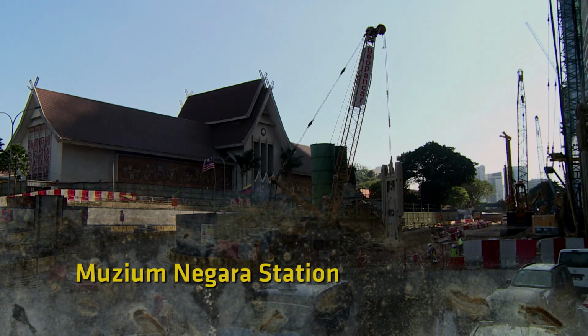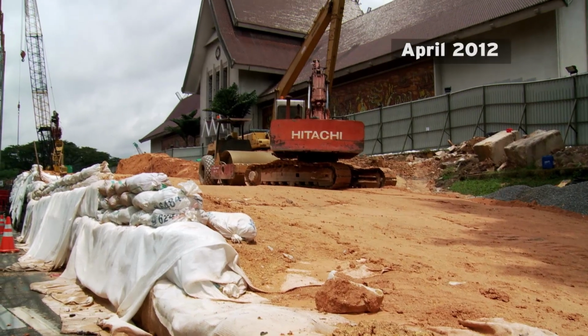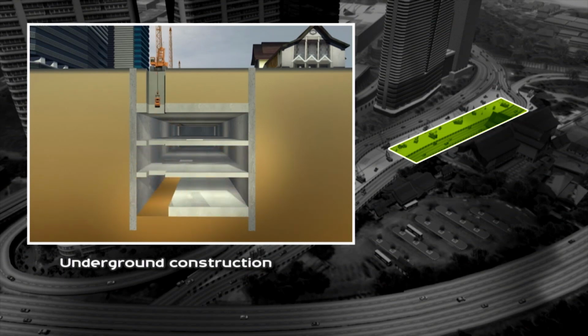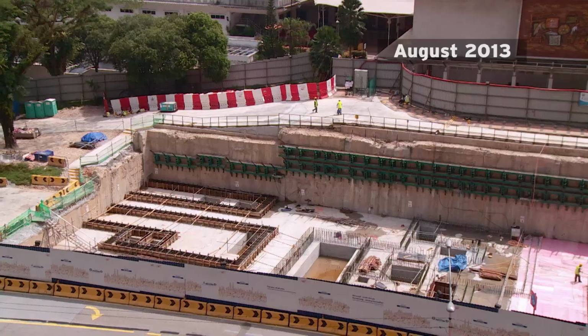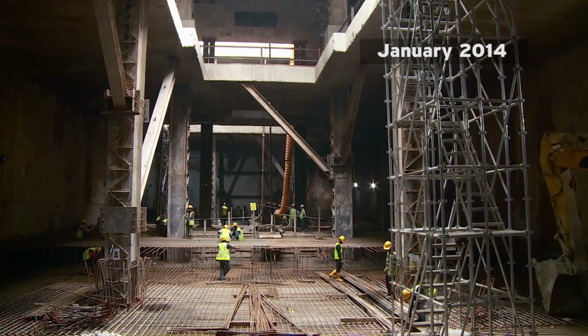The Museum Negara station is located in front of Museum Negara, underneath Jalan Damansara. Work on site started in April 2012. The station box was built using a top-down construction method and has only 2 levels, the concourse and platform level. Once the roof slab was completed, excavation works began and construction of the concourse commenced, followed by the platform level.